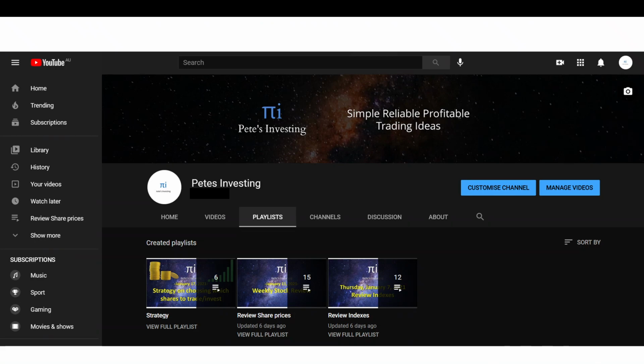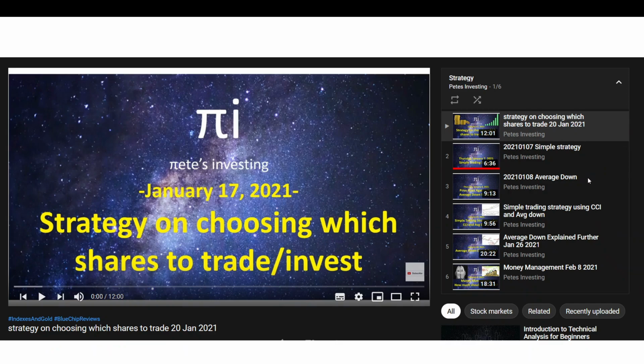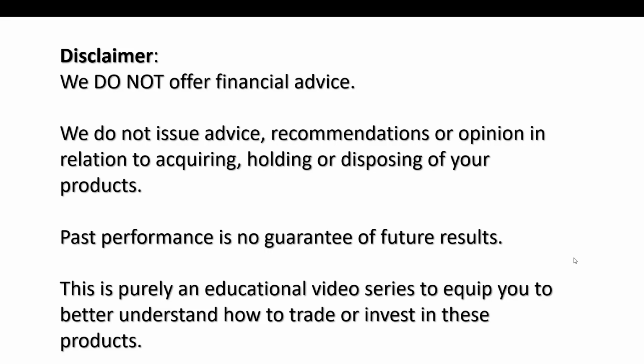First, let's look at the playlists. This is where we look at the indices. We publish those there. Some blue chip shares in our portfolio we publish there, those results there. And our strategy playlist. That's where we include the simple trading strategy, the average down process, and some money management ideas. Not offering financial advice, it's purely an educational video.